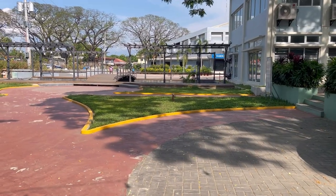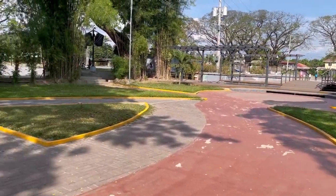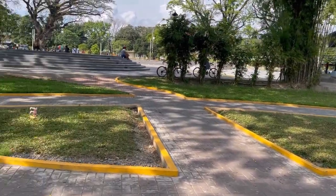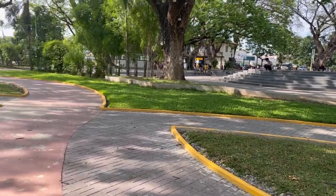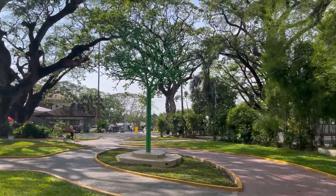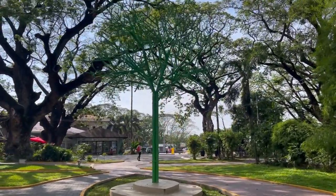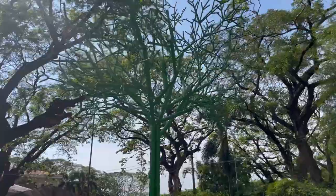Look guys, oh, there have been so many changes in Binalonan Plaza. Ang ganda na niya. And this one is the best spot. Ganda, no? Ganda.